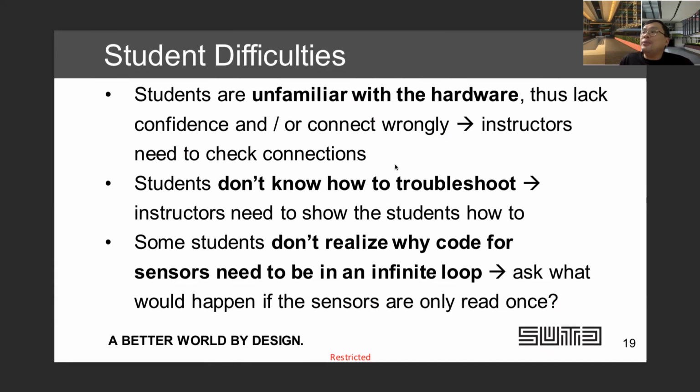Also, because they are not familiar with the hardware, they don't know how to troubleshoot. When you troubleshoot, you essentially go through a list of possibilities and eliminate them one by one. So we instructors have to show them how this is being done.